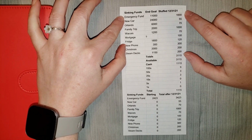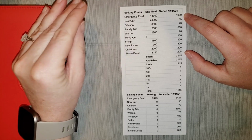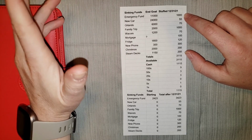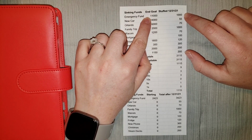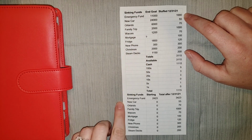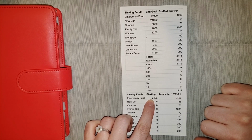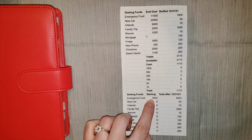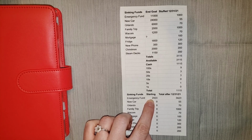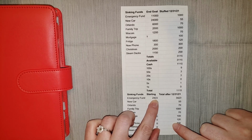The first one is my emergency fund. Like I had put in my goals, I really think this is very important for financial security. My end goal for 3 to 6 months' worth of expenses is $11,000. Currently, what I've got down here is what we're starting with. Like I said in my previous video, we recently had to spend a huge chunk of our emergency fund on some home repairs that still haven't happened. But anyways, this is what we're starting with, 24-23.